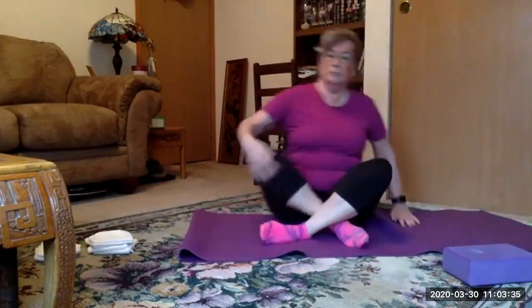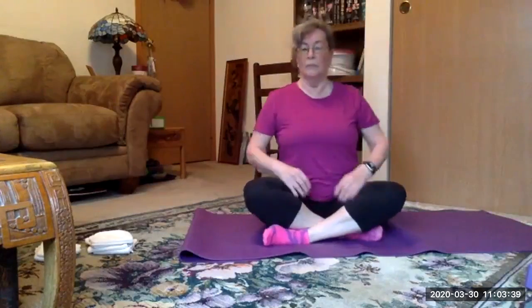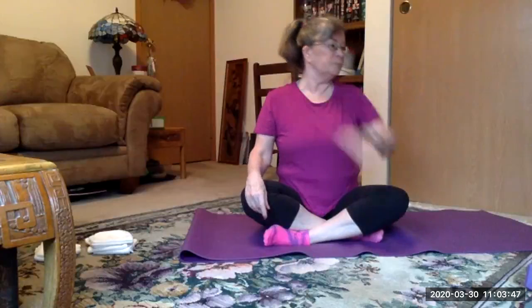So we're going to do a floor seated practice, just a couple of movements on the floor. The first thing is, find your favorite floor seated position. Sit tall, sit in good posture. And then we're going to do a seated spine twist. You could also, by the way, be seated in a chair. If none of these are comfortable for you, sit in a chair. Sit in a chair, sit tall, or sit on the floor, sit tall.